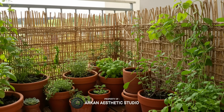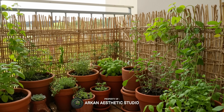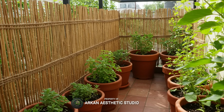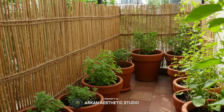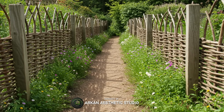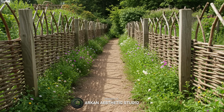This isn't an expert's project. It's a personal one. A creative idea that anyone could bring to life with a bit of time and some simple materials. I'm not offering a blueprint, just a quiet suggestion. Maybe your next fence doesn't need to be a fence at all. Maybe it can be a backdrop to your favorite herbs, or a frame for climbing beans.